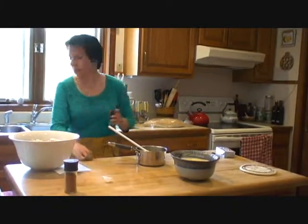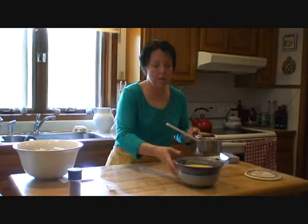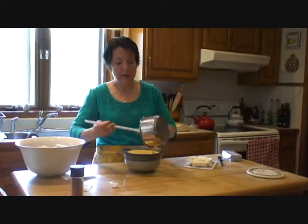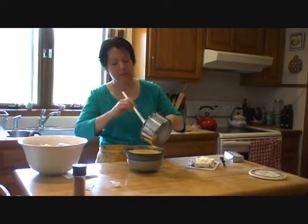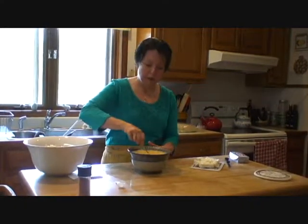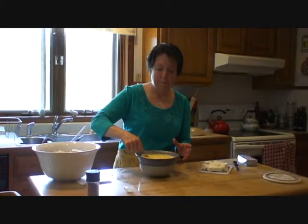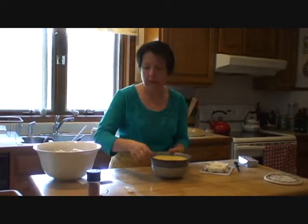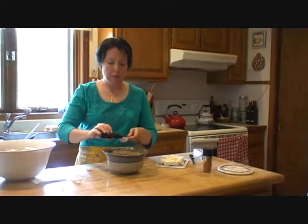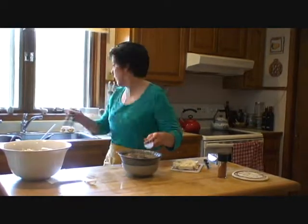Alrighty, so we have that mixed together, the butter, the maple syrup, and the caramel. We will pour that into our egg and milk mixture and blend that all together. We have our sweetener here, and we'll add a little bit of spice. 2 teaspoons of, we will add 1 tablespoon of vanilla, and then we're all set with our flavoring.